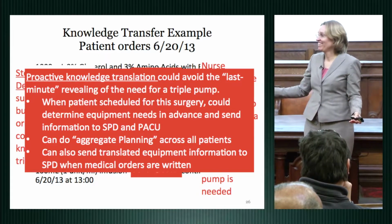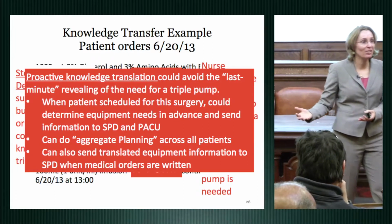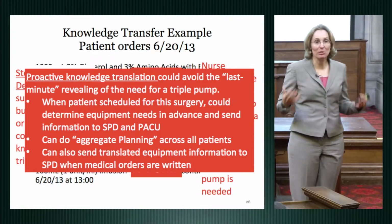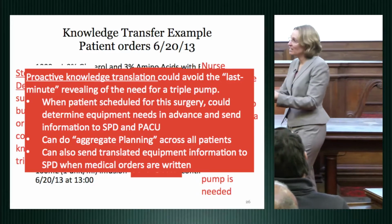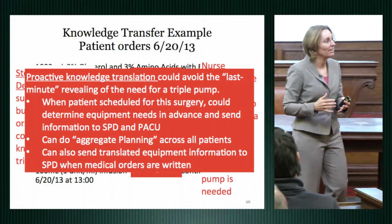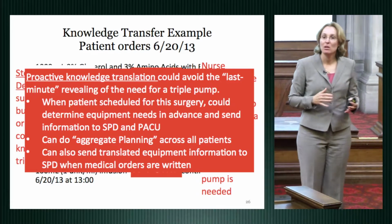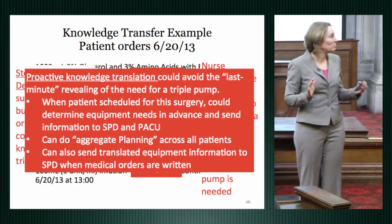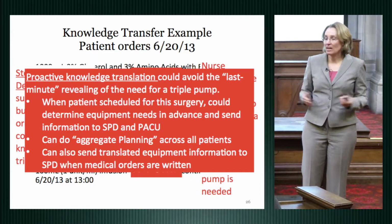That knowledge does exist in the organization, but nobody thinks about the fact that if we took a little bit of time and figured out what the standard order sets are that these kinds of conditions have, and what equipment they need, you could proactively begin working on making sure that the right equipment is in the right place at the right time. But currently, it all gets discovered at the last minute when care goes to be delivered, and no wonder people are encountering these kinds of issues all the time.